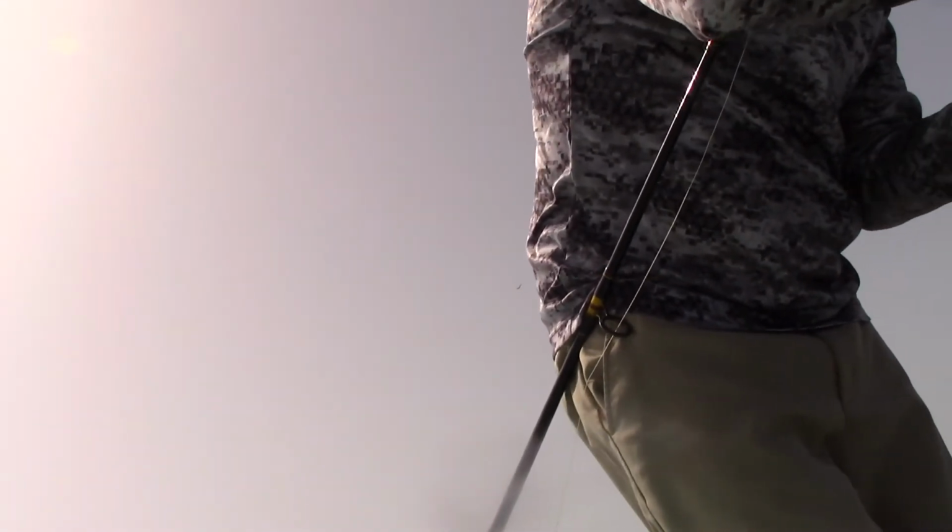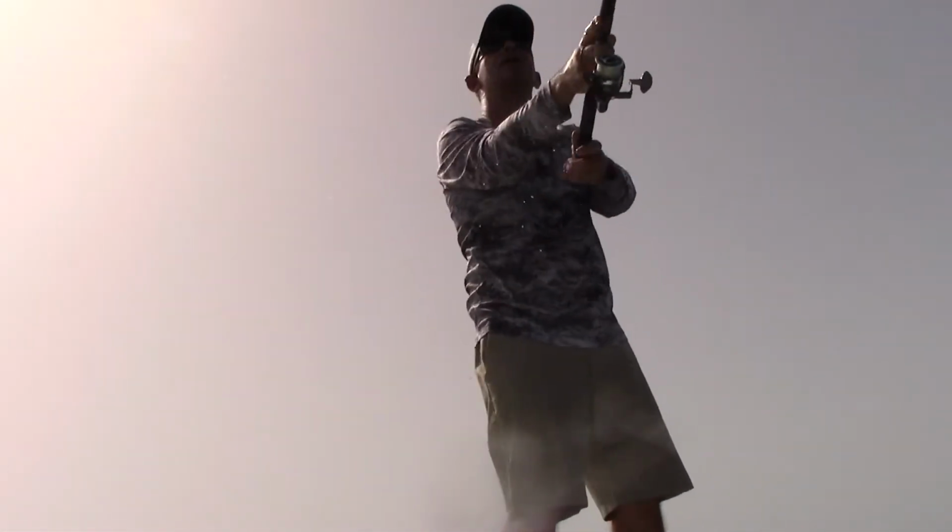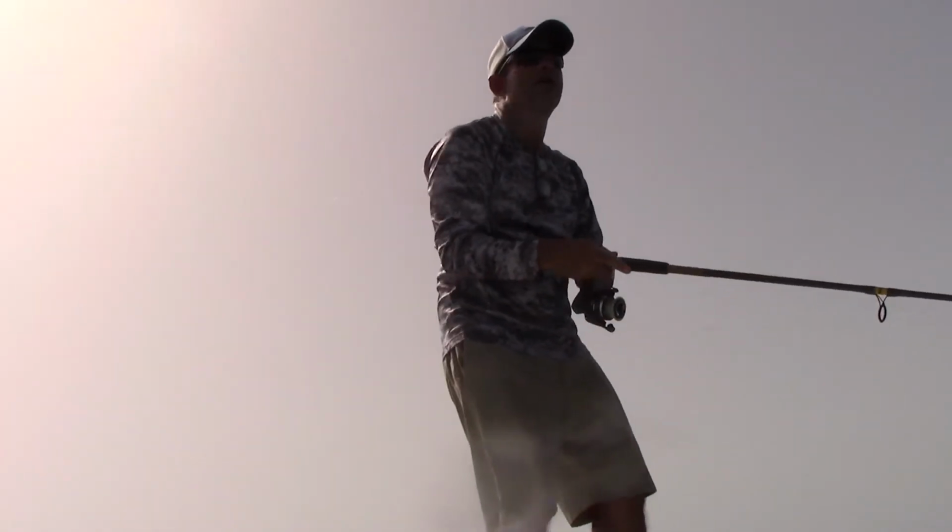I try to touch them as little as possible just because I know they have a protective slime. And I don't want to hurt them because I want to catch them when they get bigger. All right. Here we go. I found him.